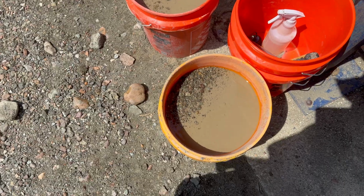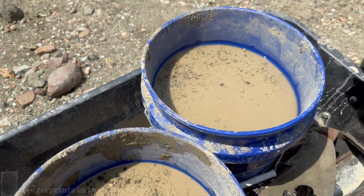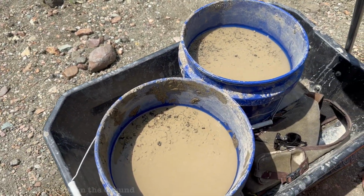All right, so I was able to go get 4 more buckets. 1, 2, 3, and 4 from the good area. And man, this will test you. It absolutely will. I had to sit down in the shade for a little bit, get out of the sun. But I got enough rest, and I drank about 40 ounces of water as I'm sitting down. I'm losing my voice actually. But let's get back to washing. I have a good feeling.